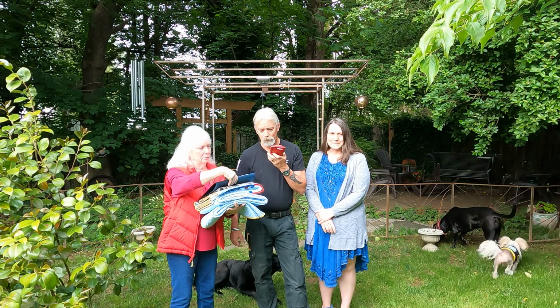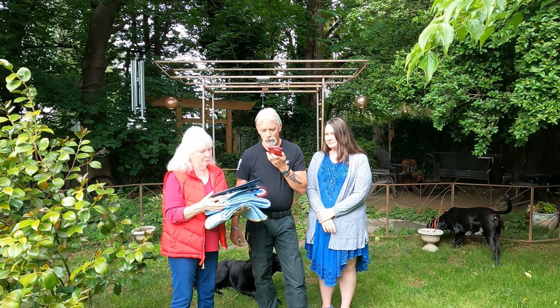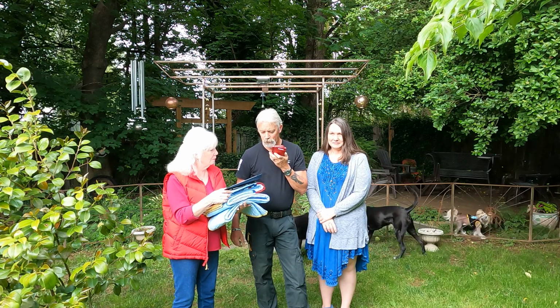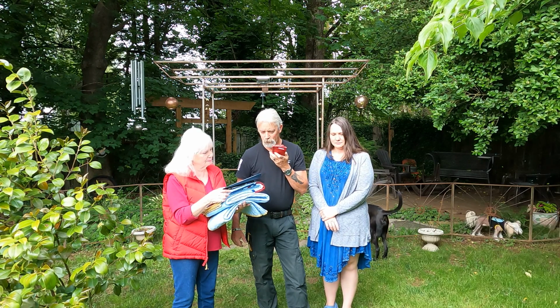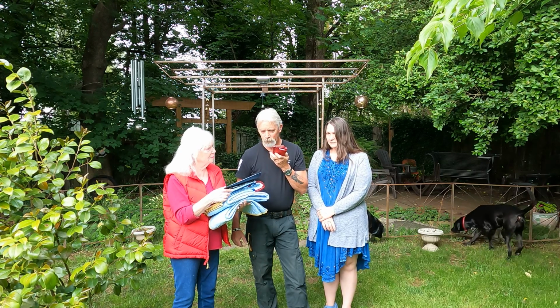A quilt of valor is made of three layers, and each layer has a special meaning. The top has many colors, shapes, and fabric to represent the communities and individuality. The batting is the filler. It's the center of the quilt. It's its warmth. It represents that this quilt will bring warmth, comfort, peace, and healing to the individual receiving it.